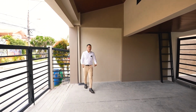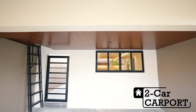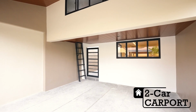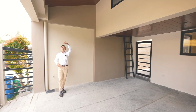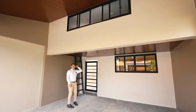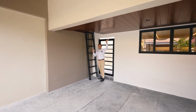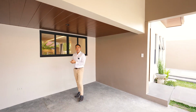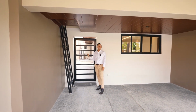You have a parking space that can fit 2 vehicles. It's almost completely covered. And then what you see here is, this is the staff room. So you have stairs here that can access it. And this stretches all the way to this side. Okay? You have an additional security gate here leading to the utility area, which we'll take a look at later.